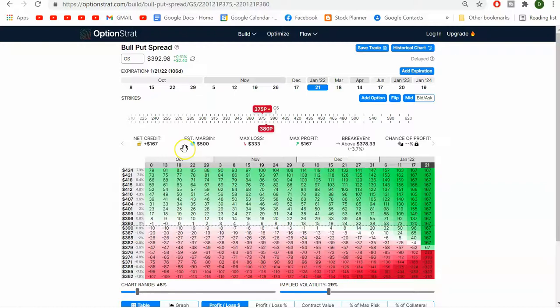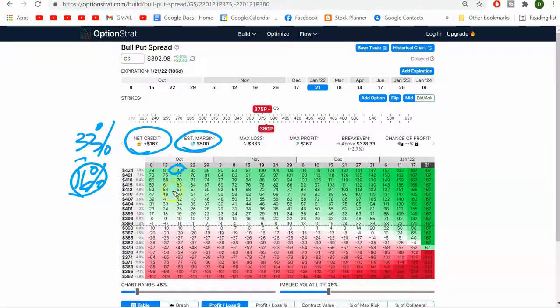Let's see how that looks. Anyway, putting up $500 and getting 167 is a 33% profit. Taking profit early at, say, $83 is about half of that, at 16%. 16% in a few weeks, that's pretty cool. But if you hold it to the end and it stays above 378, you get the full enchilada.